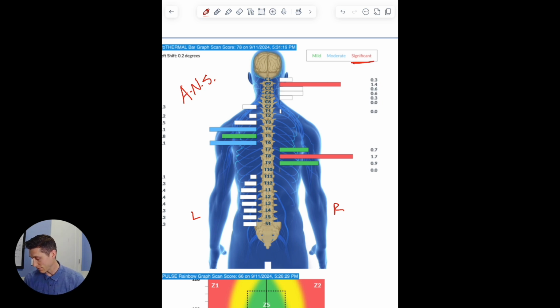So red is significant nerve interference. So we see a couple spots in this person's scan here. Blue is moderate nerve interference, and we see a couple different spots here as well. And then green would be mild nerve interference. And so we see a few different spots in this person's nervous system that has stress stuck on it. White would be within normal limits. And really what we want to see is that there's white bars going back and forth from side to side on this person's neurospinal system.